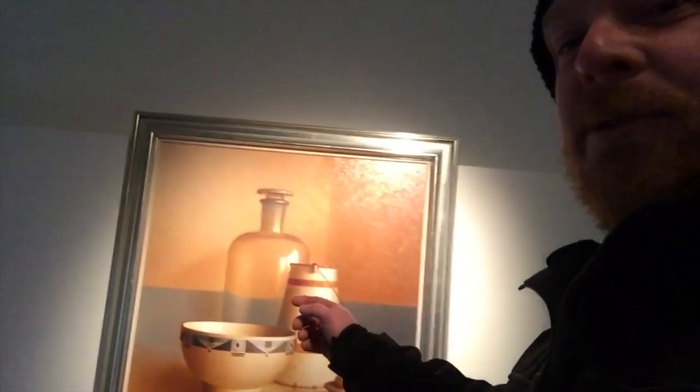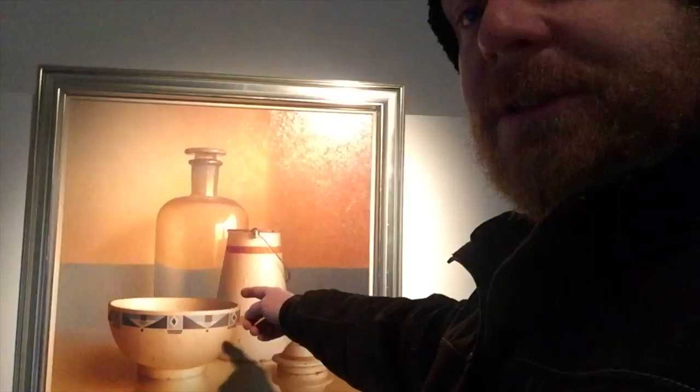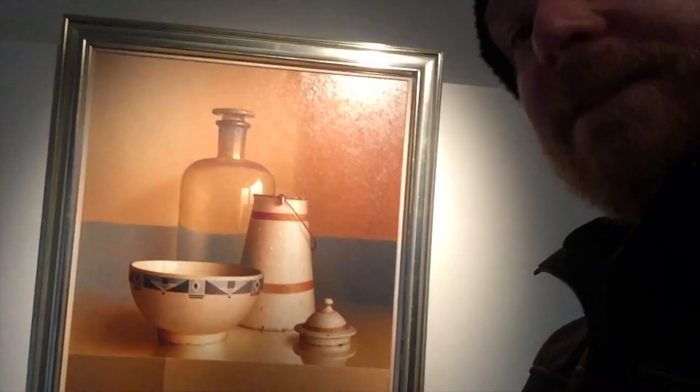Yeah. I can show you this one. See-through glass. See-through bottle. You can see. Totally unique in the world of art, also very fascinating.